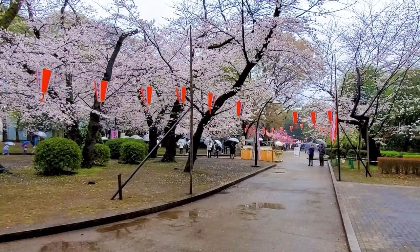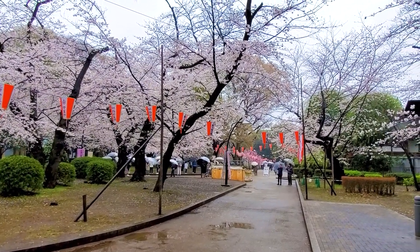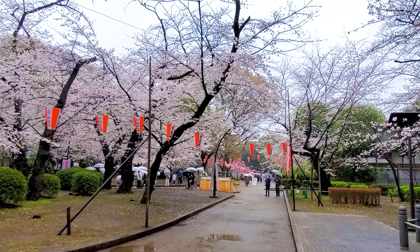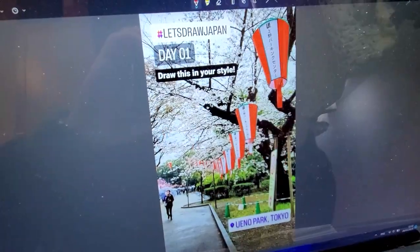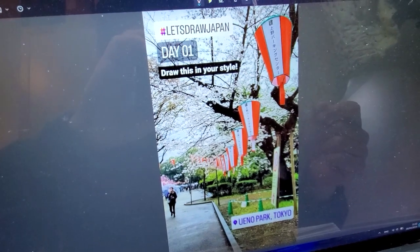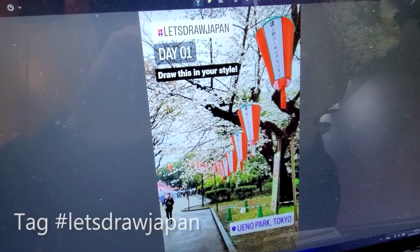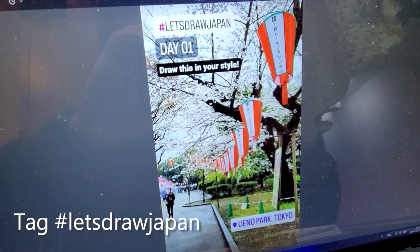Although the scenery in Tokyo has been amazing, because under the rain, the sakura, for some reason, is more vivid. I found it even more beautiful than on a clear day. So unfortunately, I couldn't draw on the spot because of the rain, so I tried to do it on the screen. So I'm also doing a little drawing challenge on my Instagram.